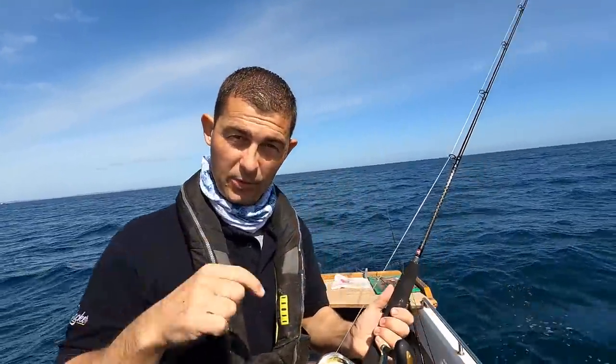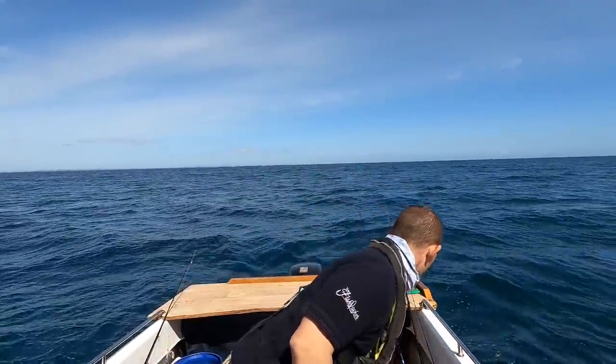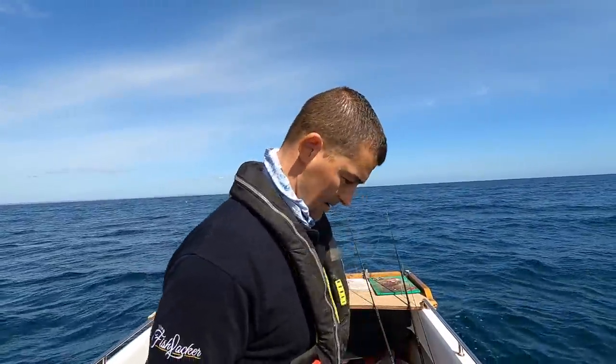In the summertime, I'm going to have this as my deep shark rod. When I go up sharking, I won't bother telling you about that. I'll just tell you when I do it. Yeah.